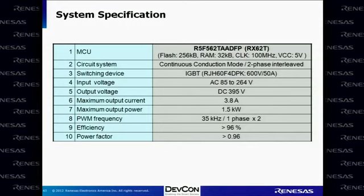System specification. So we developed this reference design with the RX62T, which is a 100 megahertz MCU, and the topology is a continuous conduction mode, two-phase interleaved. We use Renesas IGBTs. We have an input voltage, which is a universal input. We have an output of 395 volts, maximum output current 3.8 amps. The PWM frequency is 35 kilohertz. It's two-phase, so it's 180 degrees out of phase with each other. The efficiency is 96%, and the power factor is better than 0.96.